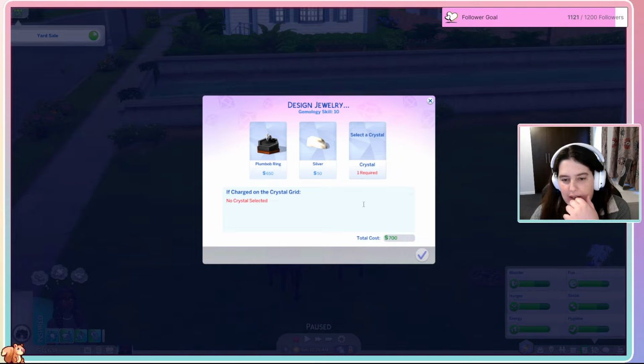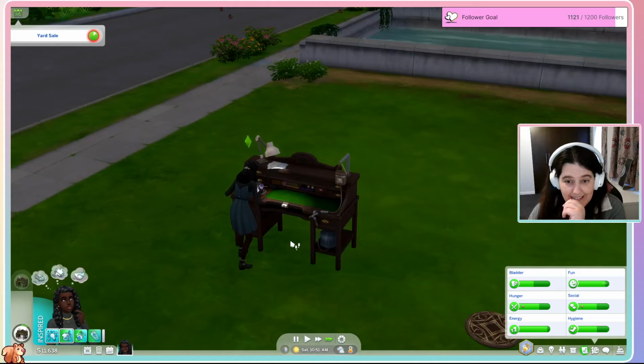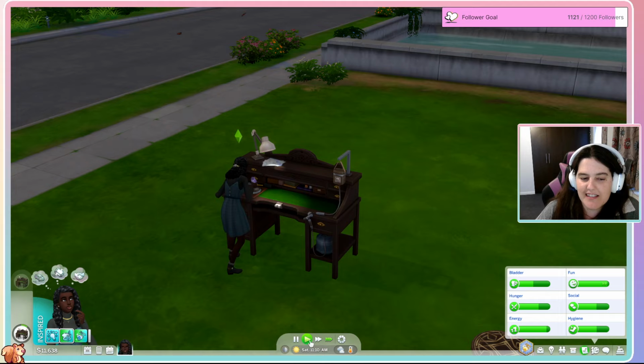With silver and maybe like... I mean, we'll do it green because that's like the Sims colour, isn't it? Oh, sorry. My yard's still going. I've got no supplies. Do you know what? We need to marry someone so that they can sell on the table and we can just keep making stuff.